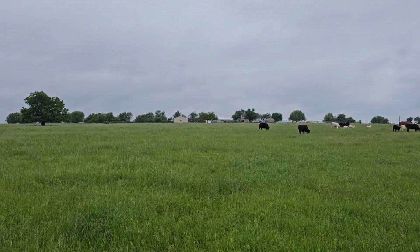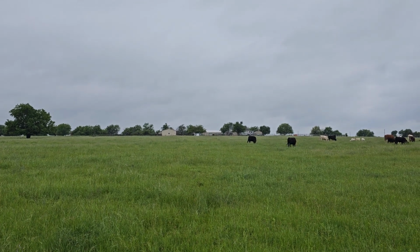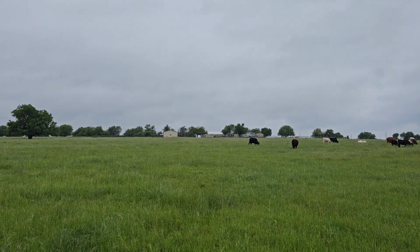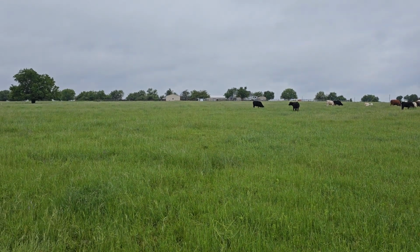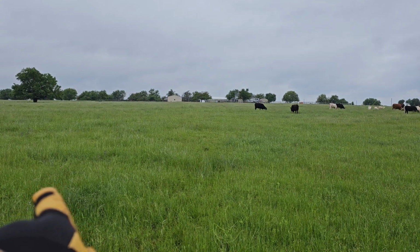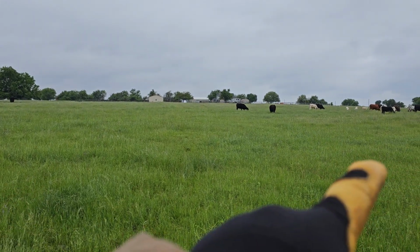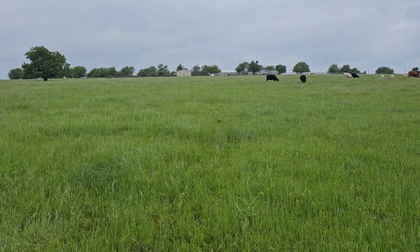It's 8 o'clock in the morning on Wednesday, April 26th, 2023. And this is where the wire was. I'm looking straight west, and so the southern part of the field here was where the cows were. And this is where I'm moving the cows to on the northern part of the field. It is about 55 degrees or so.